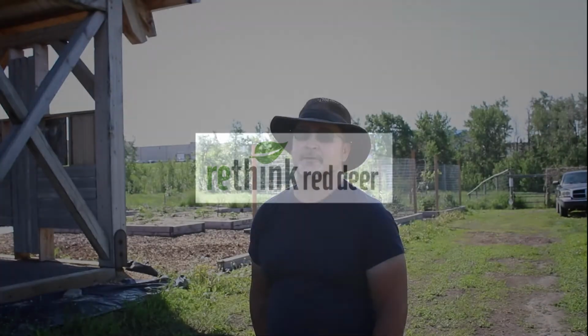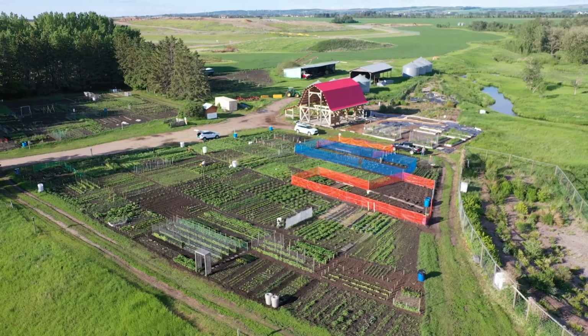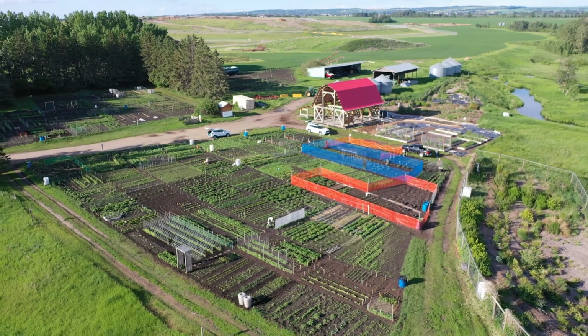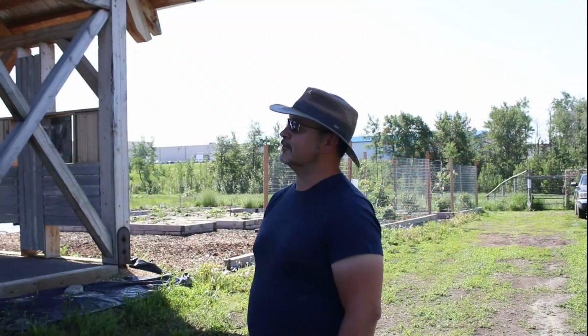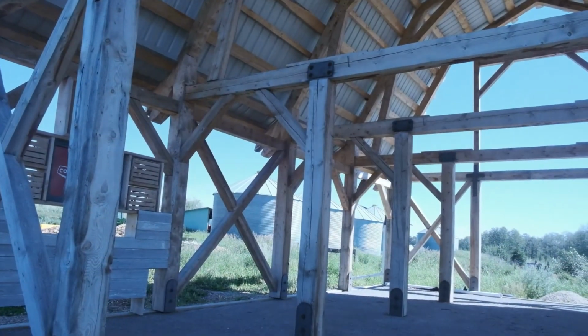My name is Michalak. I'm the project lead with the Piper Creek Restoration Agriculture Project. We're on the site right now, a very beautiful time of year. Everything's just coming up and growing very quickly. We got some really good rainstorms helping us out. And to my right here is one of the structures that are helping us to take advantage of that rainwater harvesting.